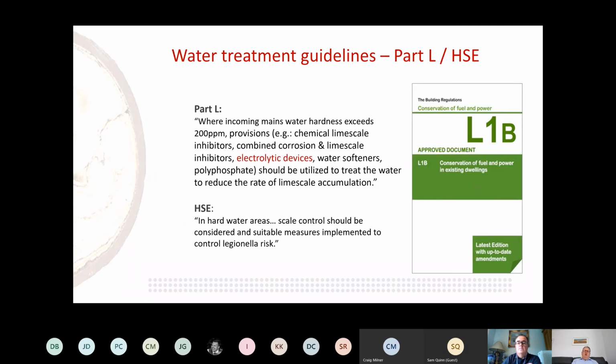If you're looking for guidelines, then you could turn to Part L. Part L suggests that you should use a trigger point of around 200 ppm to start managing scale. We work with lots of different clients like Premier Inn, Marks and Spencer, Sainsbury's, who have all got much lower trigger points. So we tend to suggest a trigger point of around 100 ppm. So any areas where you're over 100 ppm of hardness, use some form of scale management.